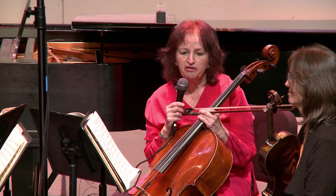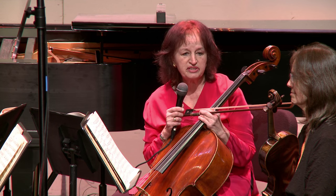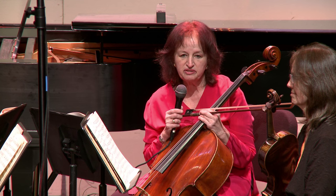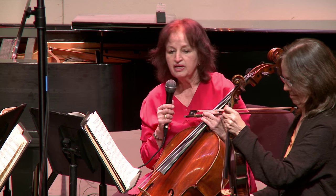Haydn is known as the father of the string quartet. Somewhere along the line in the last 200 years, he got that name. We're not sure why, but probably because he was the person who really developed the idea of a string quartet to its highest level. And after Haydn died, of course, people kept writing string quartets, and they are still writing them to this very day.